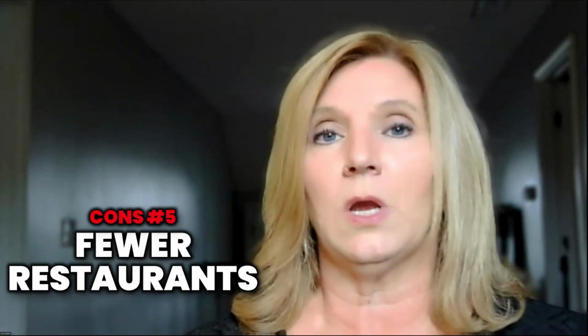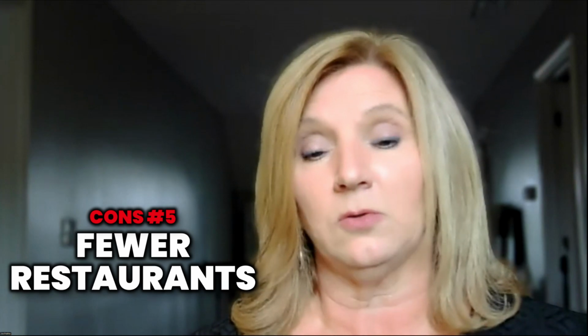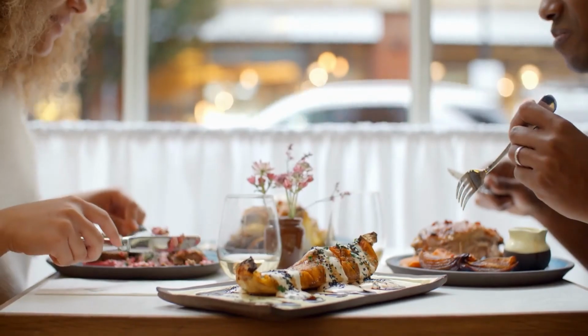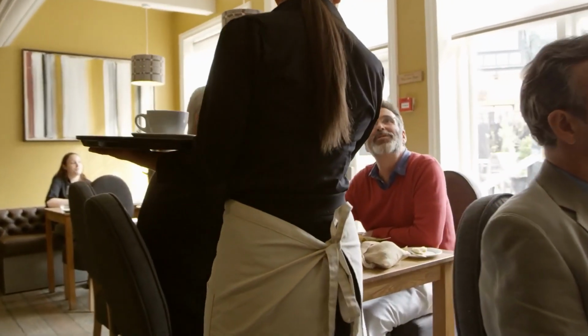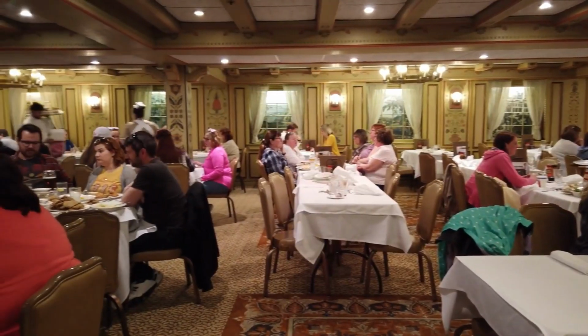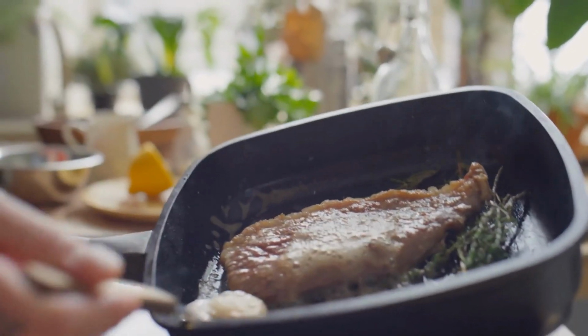And really our last con is there are fewer restaurants in the zip code. If you're looking for something just right around the corner, you might not find as many restaurants here as you might find over in Beaumont or over in Hamburg, or maybe even right in the downtown area. But with suburban life comes the trade-off of not having coffee shops and things within walking distance. But you know what? That also adds to the quietness of the area and the suburban life.